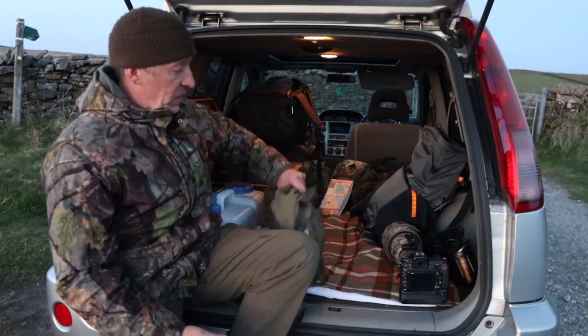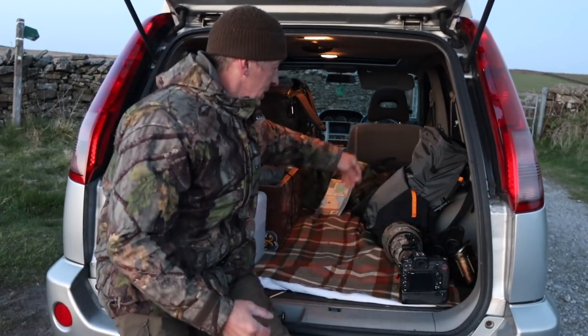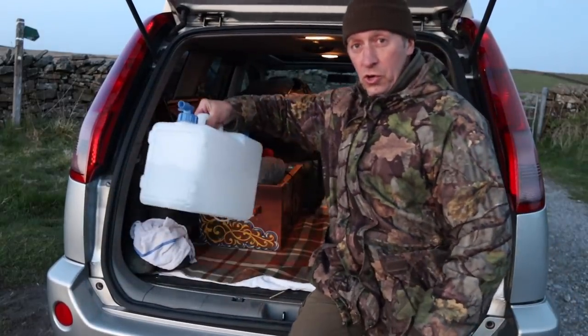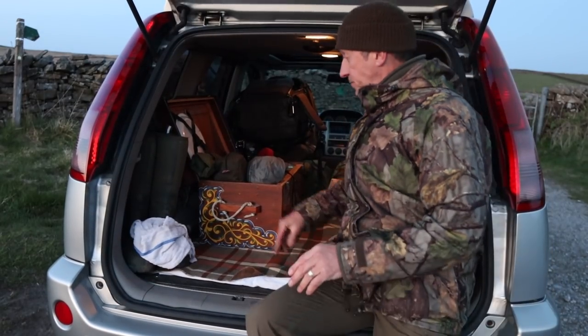Food wise, I've got a cool box with some stuff in for the morning. We're going to have bacon and egg butties in the morning. And 20 litres of water, so perfect for making brews and that.